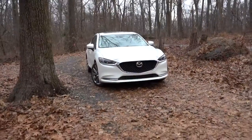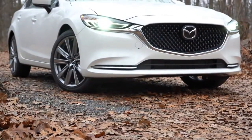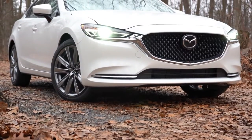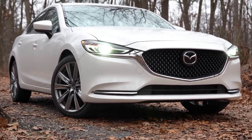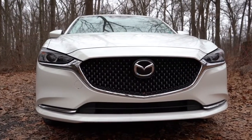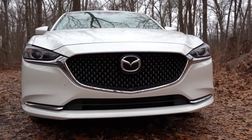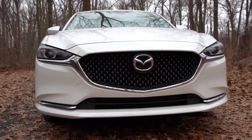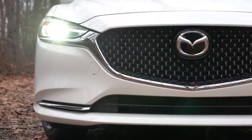All right, you guys, and here she is, the 2020 Mazda 6, looking absolutely perfect in this white exterior. But anyways, let's go ahead and start up front. Black mesh front grille will come standard for all trim levels, but the Signature trim is actually going to give you a gunmetal finish for that front grille. But to the sides, LED headlights with auto leveling will come standard on all trim.